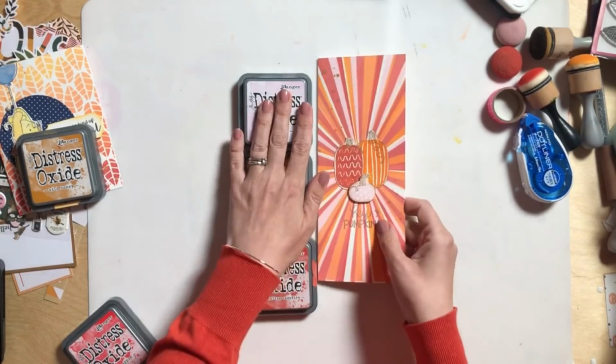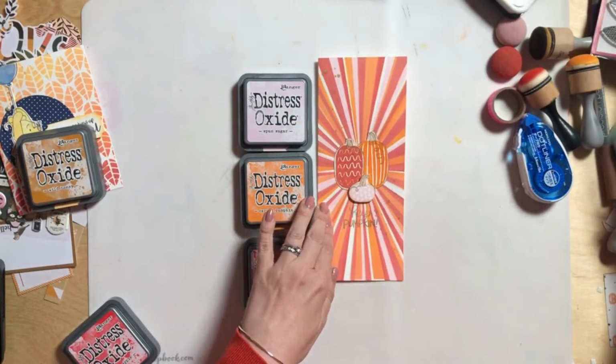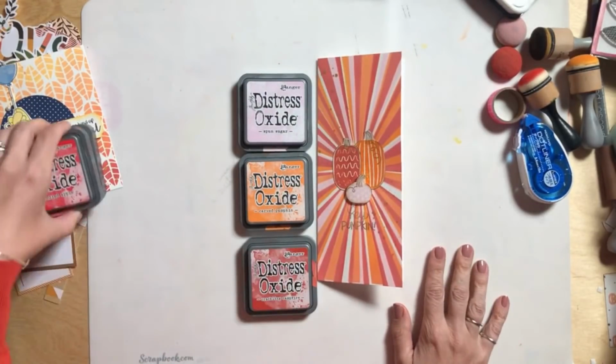I'm going to start and do just a normal blend of these because I haven't done that yet. I just did the stenciling. All right. Okay.